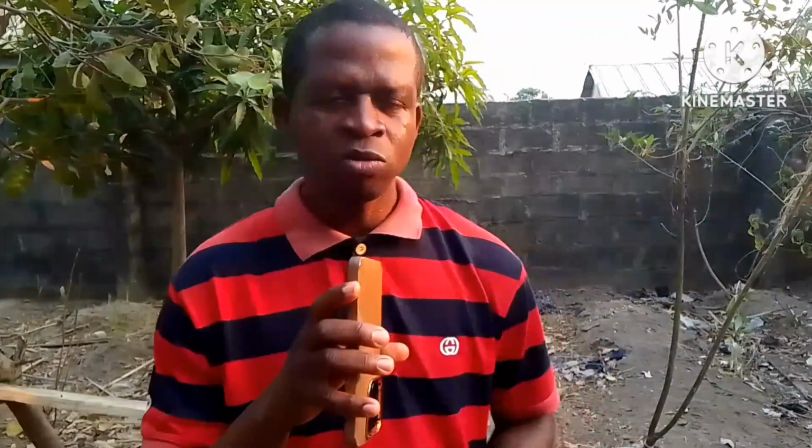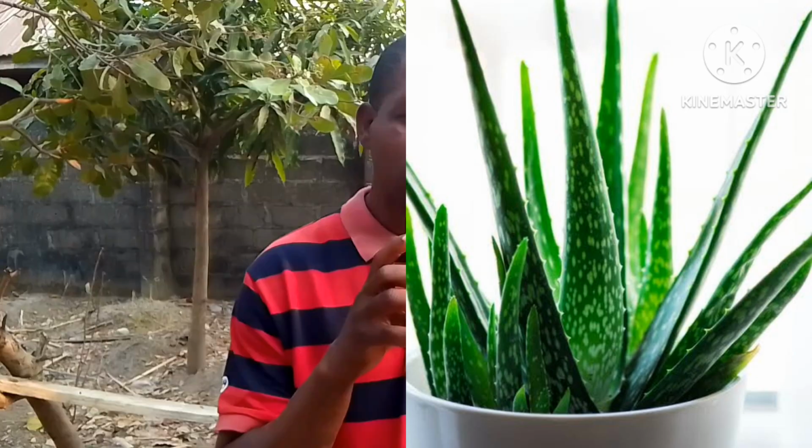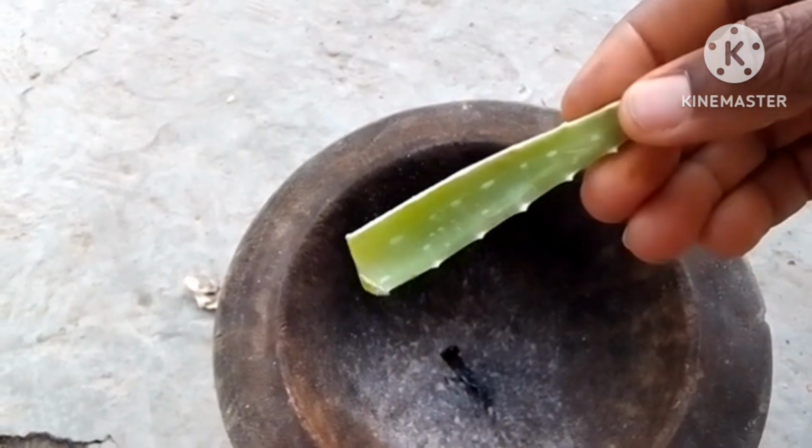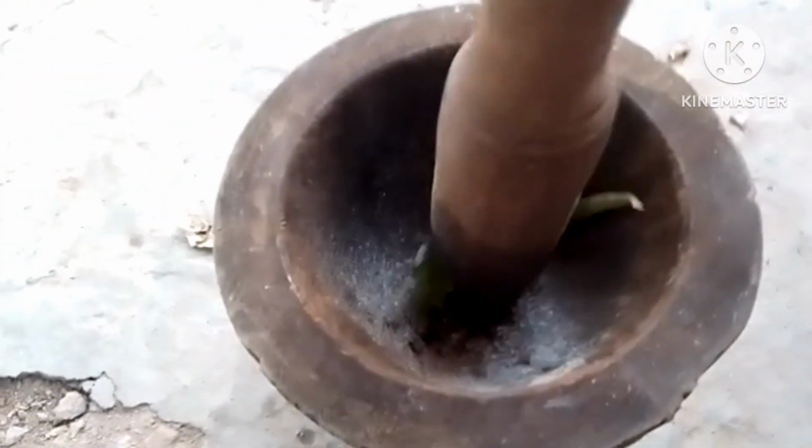So when it comes to organic solution, there are many that people out there use. Some people use the marijuana seed, but that is a bit illegal in most countries. However, the one I use is the aloe vera. Yes, aloe vera. I'm sure everybody will know aloe vera. The aloe vera gel together with the chili pepper, the hot red chili pepper. These two combination, how I do it is I bring the two and I blend the two of them and put it in water.